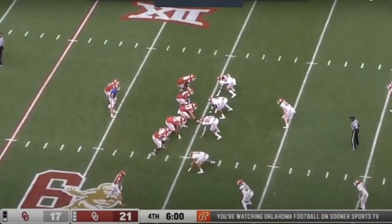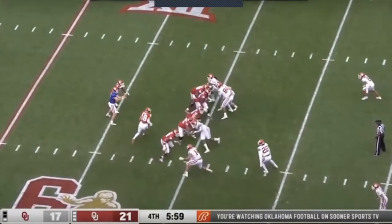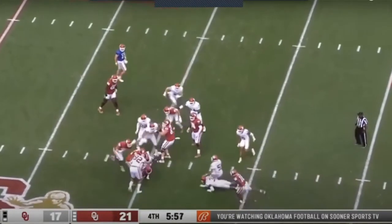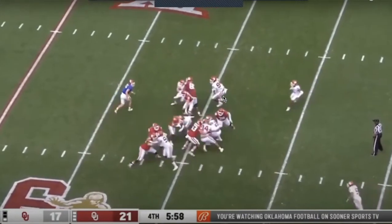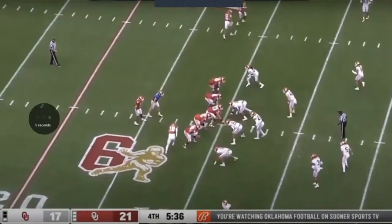This isn't the last play, I don't believe, Clayton Smith makes in this game. But this is some progress from him. Shoots the gap here. Gets underneath the guy that's pulling across. And makes the tackle at the line of scrimmage. It's very positive stuff from Clayton Smith. Very positive. And see if they'll run it again. I don't know if that was 4th down.